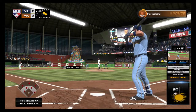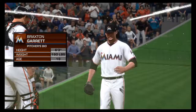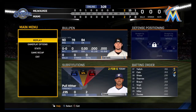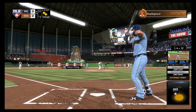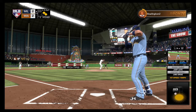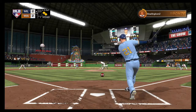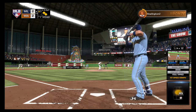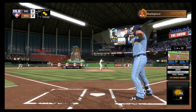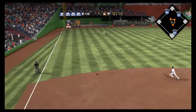Digging in, Travis Shaw. 2 hits in 6 tries for him thus far. Garrett. Your attention, please. Now pitching for the Marlins, number 44. And a 2-seam fastball there, but this is chopped fouled at the plate for strike 1.